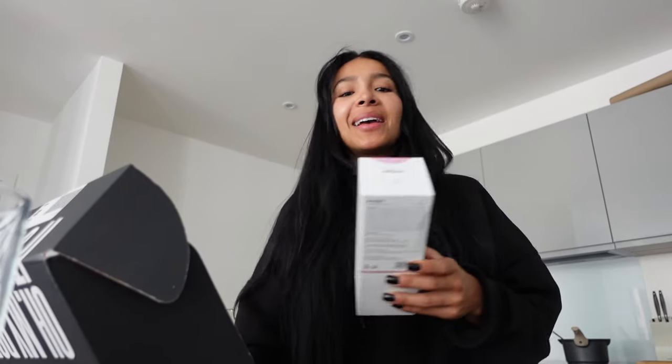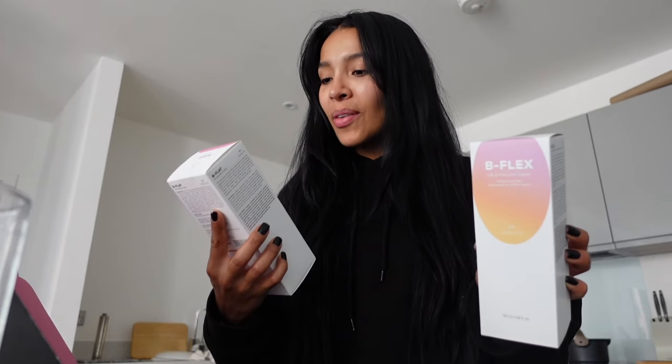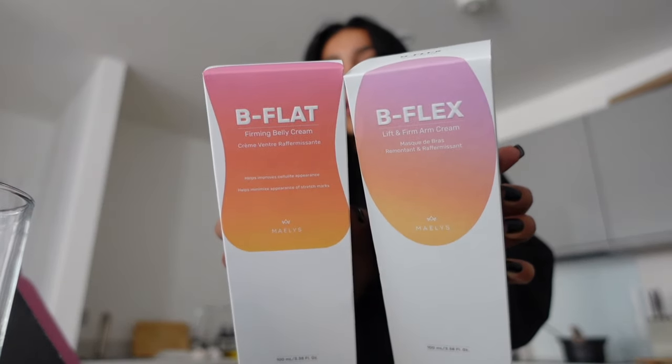Oh, no way, guys. This is to tone yourself with just creams. To lift and firm arms. And this one's firm and belly cream. Okay, I can do this while I'm doing cardio. That is a very, very cool concept.